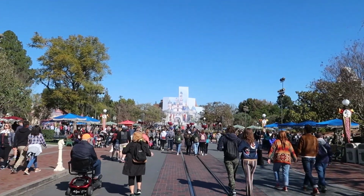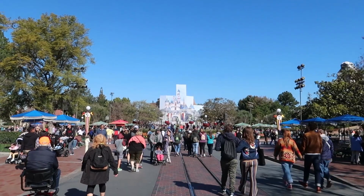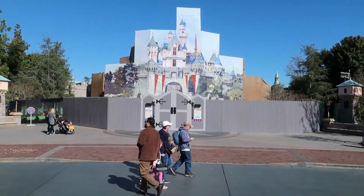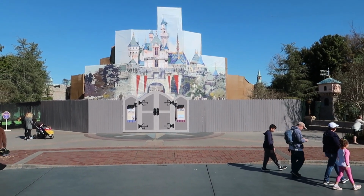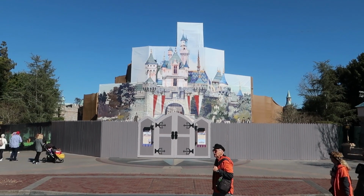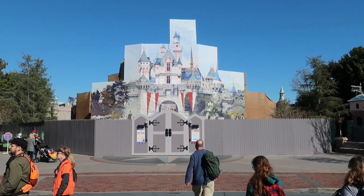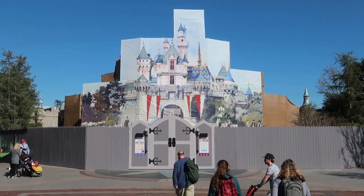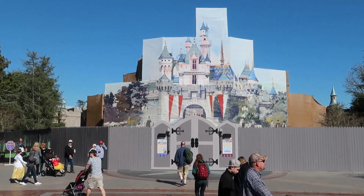What could it be? Look at that beautiful castle right there. Or should I say, the painting of the castle. Normally you'd find a bunch of people standing here waiting to take their picture in front of the castle, but it is no longer visible to the public because they ruined the roof during the 60th celebration. So now they're repairing the roof and doing some refurbishments to the rest of the castle. And I hear they're going to be doing some refurbishments inside Sleeping Beauty's walkthrough in the castle also.